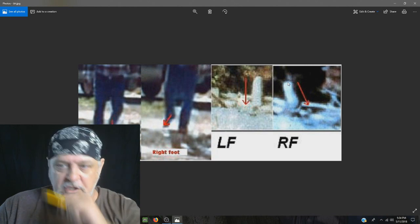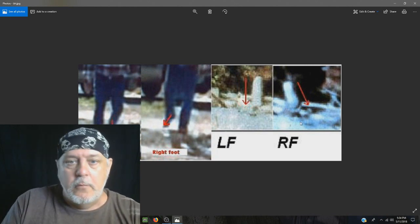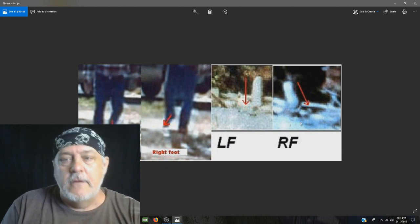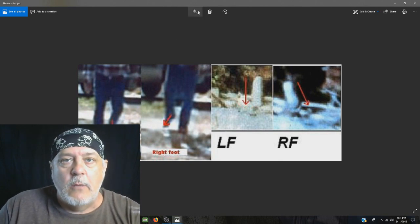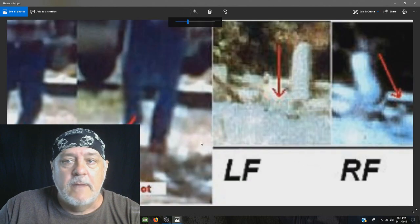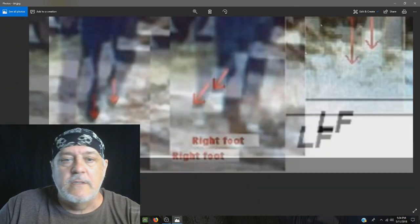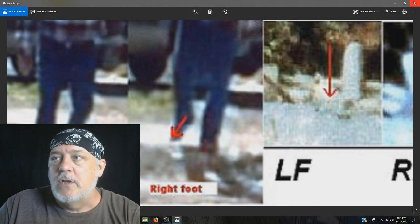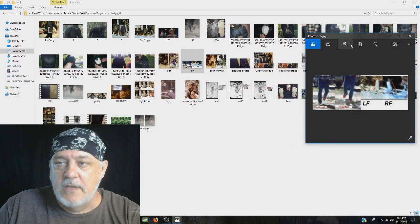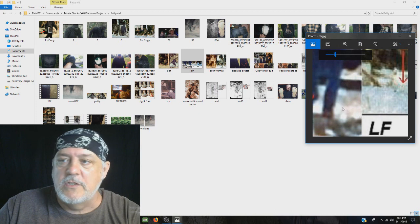And then his right foot points out and pushes off to the right as he's walking. And that's the same walk that we see from Bob Hieronymus. As you see here, the left foot is straight up and down. Left foot over here, which I'll shrink so you can see in full.